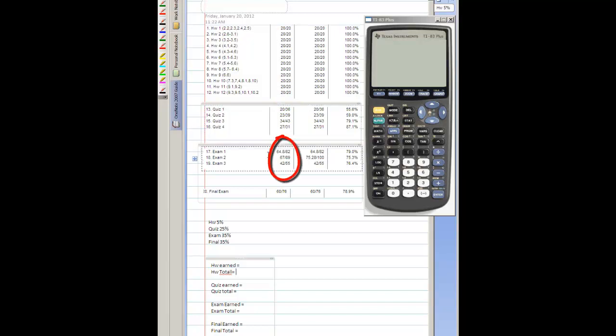And your tests, you got about a C average on each one of these. And your final, you got a C. And you can see here your exams. First one was out of 82, second was out of 89, and the third one's out of 55.